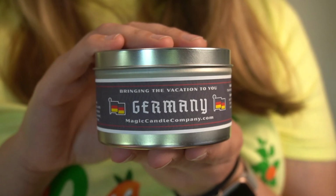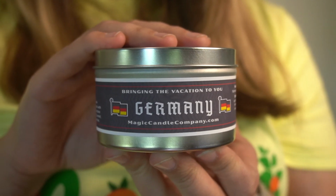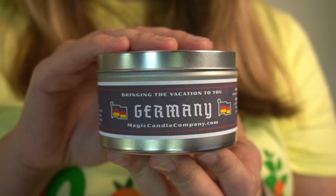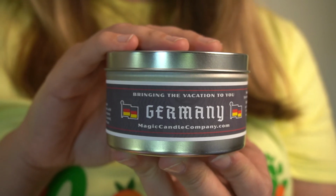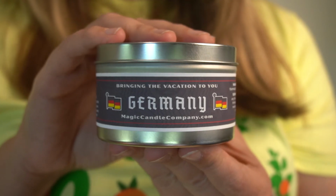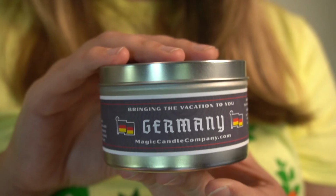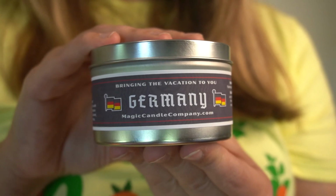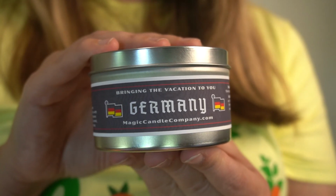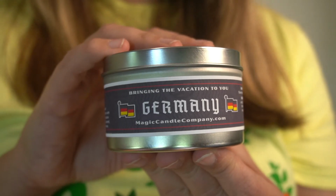All right, candle number 4 is Germany, and this is supposed to smell like the Germany Pavilion in Epcot, which features the caramel couche. Honestly, we'll never know how to pronounce that. I always just say couche. It is a caramel shop, and it's amazing, and the smell is like, I don't even know how to describe it. You can't stop smelling it when you're walking by there or in there.